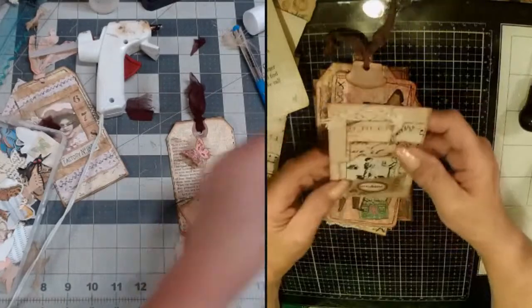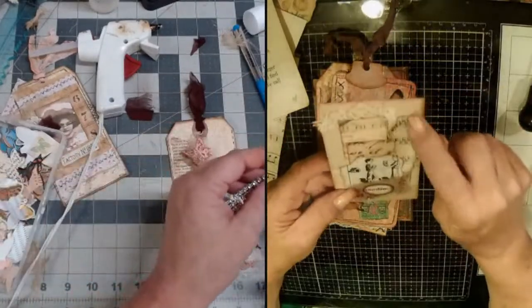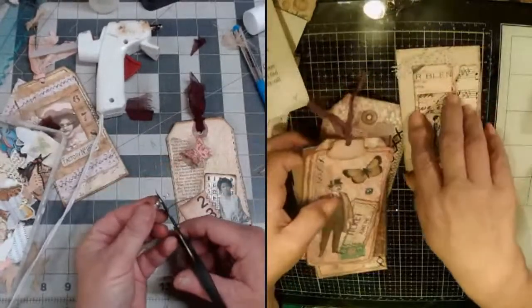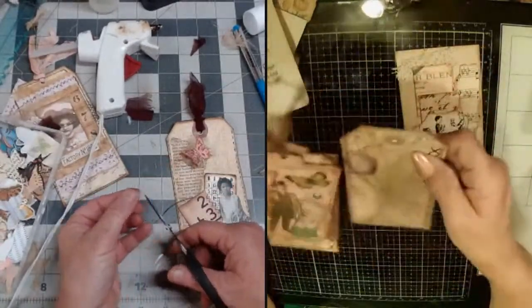All right. I do want to put a tab or something on this. So I'll do that real quick.